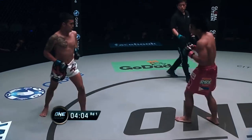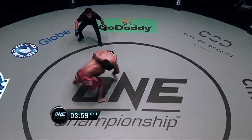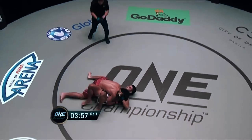Against that Filipino wushu style of Joshua Pacio. Contrast the style. Should make some change. Action coming the first time.